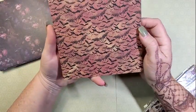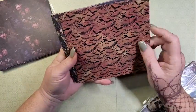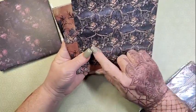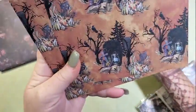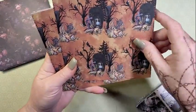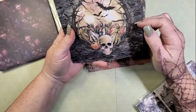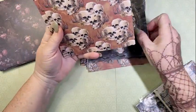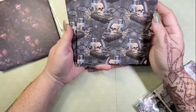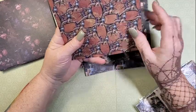Now this one is all bats. It has that mottled kind of rusty red, red orange to the yellow in the background, and then some spider webs, and then all the rest are bats. More of those pumpkins. I see a theme going on with them, the gourds. Similar bats to the first one, just in different scale and different color. Same skullies, again, just different scale. Lots of spiders, I don't like that. Ugh. I had a spider in my apartment the other night, creeped me out.